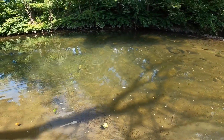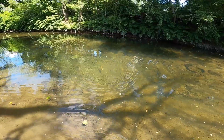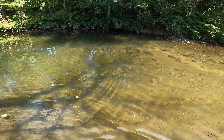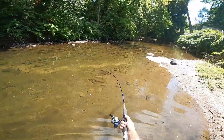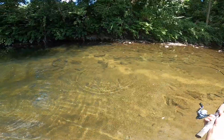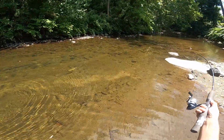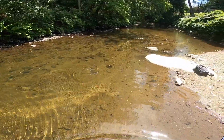Y'all, this is a good smallmouth, and there's 2 others in here that are pretty much the same size. I'm gonna land him over here on the bank. Hopefully gonna land him. This is 2-pound test too. Let's go. I thought they were largemouth. Sometimes you're right, sometimes you're not. Let's go. Darby Creek small jaws.